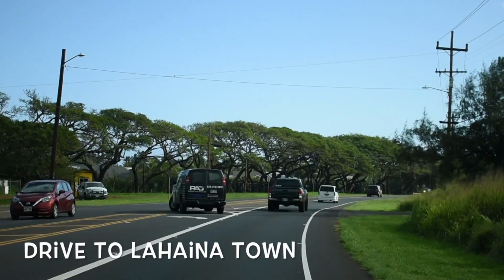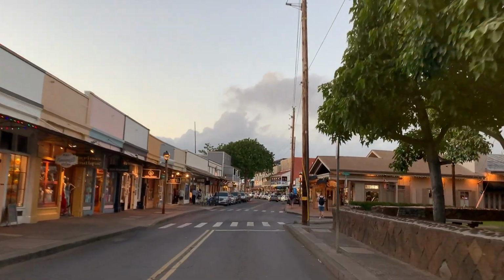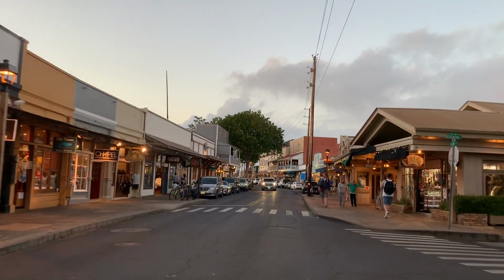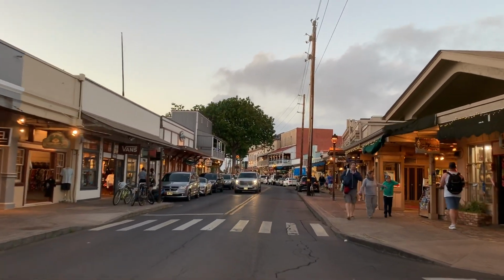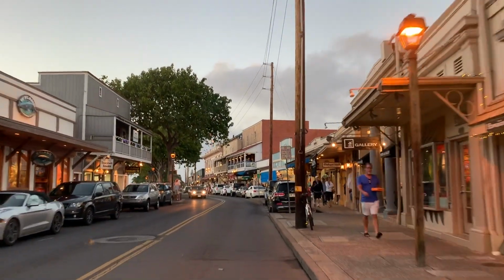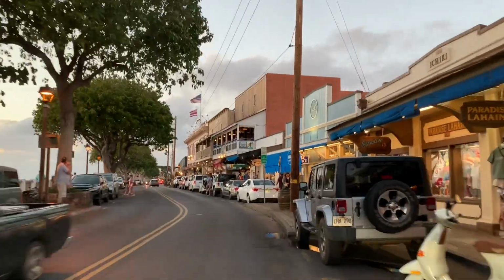After spending some time at the resort, we decided to go to local Lahaina town, which is around 15 minutes from the resort. It's a beautiful town and you can easily spend a day there. We ended up going multiple times to this town from the resort just to have some quality time and enjoy the views.